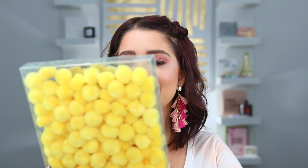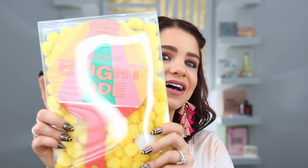This is a huge box. Oh, how fun. Okay, so it looks like we have here, it says, look at the bright side, with a bunch of these little frilly things. This looks very Easter-ish. So let's open this up. How cute. So it's actually a mirror. So it's a very large mirror. This is going to be perfect actually for doing tutorials and stuff.